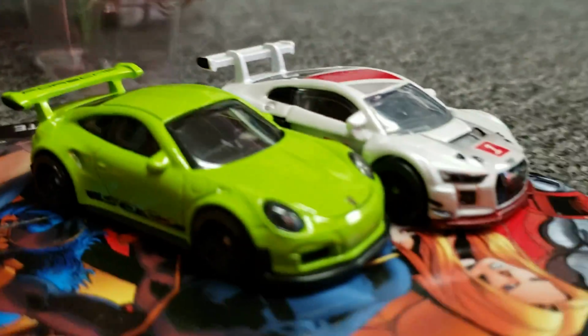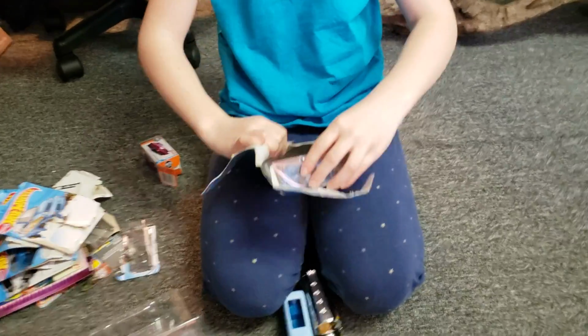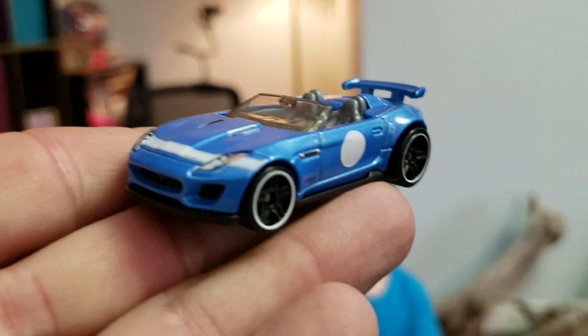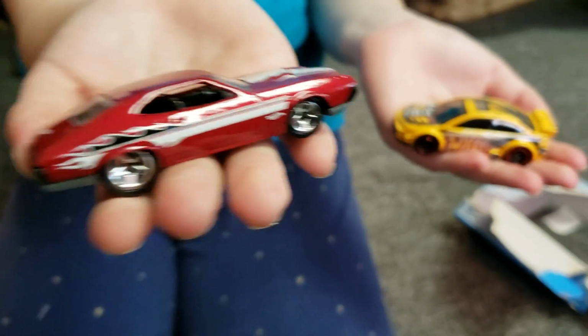And Kelly, what do you got for me? Do you want a hand opening that? I love these. The blue Jaguar is really cool in that set, right? Yeah. Of all three cars, the blue Jaguar is, in my opinion, the coolest. Wait, I think one of us opened up one of those. Nope, it's similar, but it's not the exact same one.